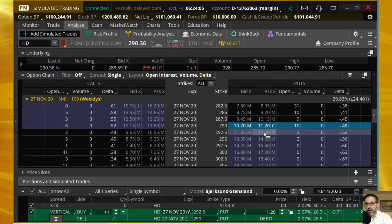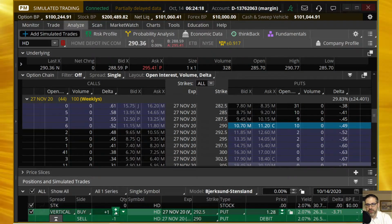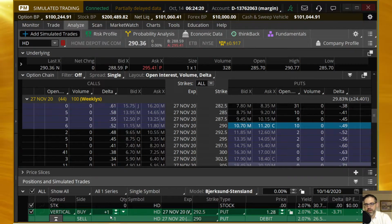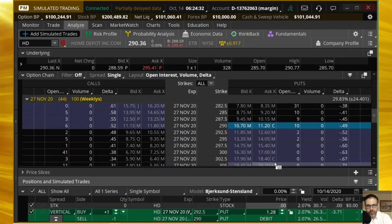So I left clicked on the ask for the 292.50, hold down the control key and left click on the bid for the 290, and you'll build yourself a vertical over here. Notice it's one contract here. You can size yours as far as number of contracts as you see fit, or you can of course increase or decrease your width on this one, but pay attention when you do that with these long verticals. It doesn't work the same as the short verticals, right, as far as probabilities.